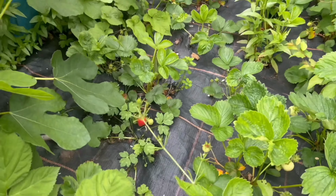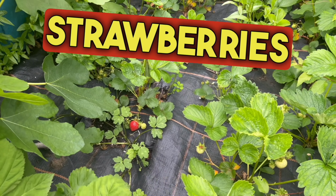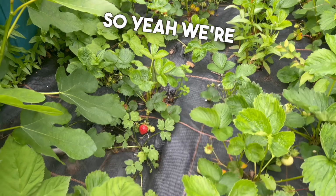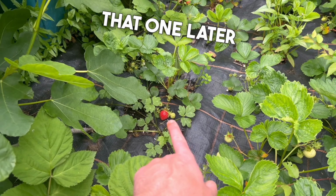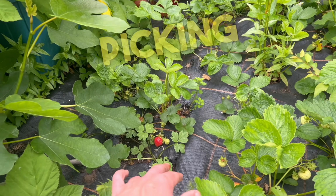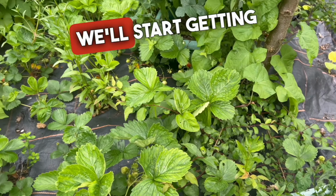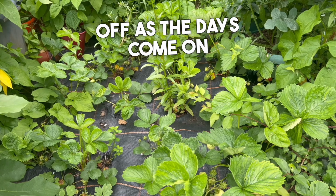Now look at this. Strawberries. Absolutely love strawberries. So yeah, we're going to be picking that one later. Yes, it's just one, but we'll just be picking it. Yeah, there's a couple hiding. But hopefully we'll start getting more strawberries off as the days come on.